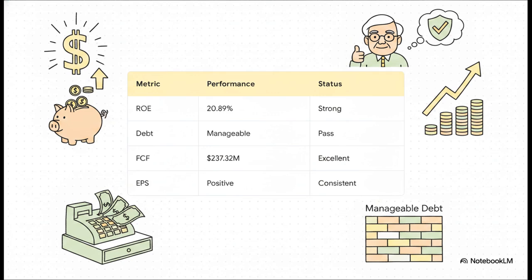Sure, there's about $630 million in debt, but with an EBITDA sitting over $261 million, that debt-to-EBITDA ratio is around 2.28. Totally manageable. But here's the real kicker. Owner earnings. They are churning out over $237 million in free cash flow over the trailing 12 months. Buffett absolutely loves a cash printing machine, so for the Oracle of Omaha, this is a solid pass.